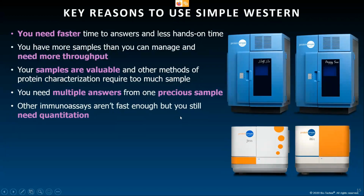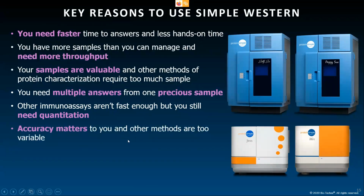If other immunoassays aren't really fast enough for you and you still require quantitation, I think running Jess or Wes in 3 hours is really going to be the answer that you're looking for. And certainly with the reproducibility and quantitative nature of the platform, the accuracy is going to be superior to what you would get on traditional Western or other immunoassay platforms.